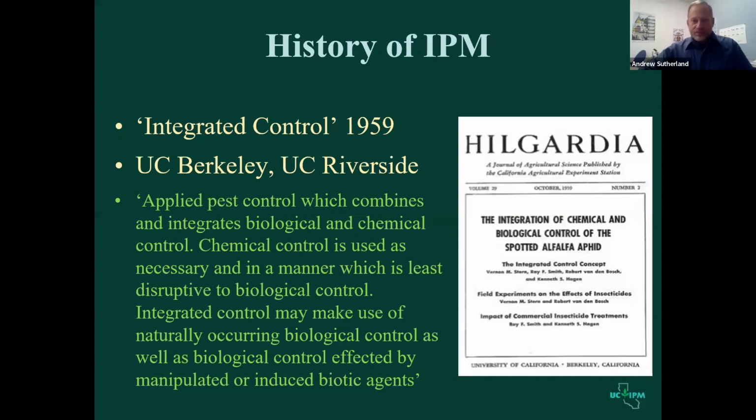And simply put, they sought to use chemical control, pesticides, in combination with biological control. In this case, they're talking about parasites and predators of aphids that were already present in the field, and use those control methods in a way that they did not interfere with one another. So in other words, if the chemical control kills your biological control, you do not have integration. And so this was a brand new concept.